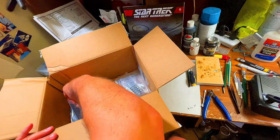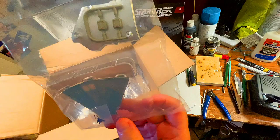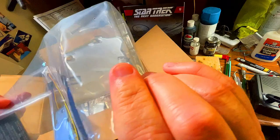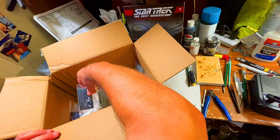Let's see, we got 32. You can see it looks like there's a reflective piece for the back of the primary hull. We've got more windows. We got some more escape pods. And the way this is angled, it looks like it would go for the dorsal hull. And we have some more of the primary hull.